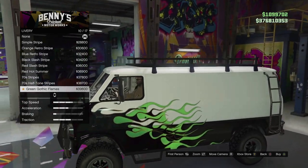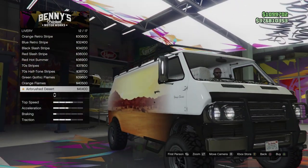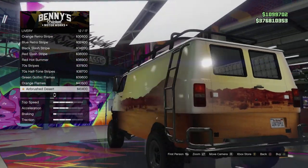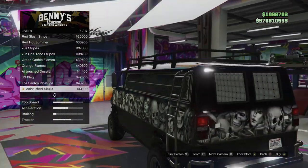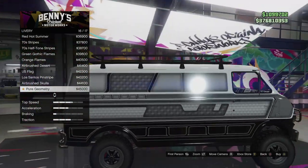Ooh, those flames look sick. Green gothic flames. I think I'm a fan of that, actually. Airbrush desert. That's actually kind of cool with the mural. Okay, US flag. Los Santos pinstripe. Nice, but not what we're going for. And airbrush skulls, also a banger paint out here. I like that. Pure geometry.